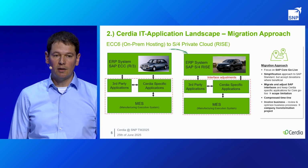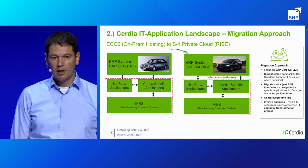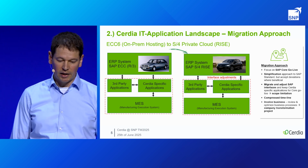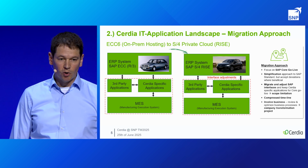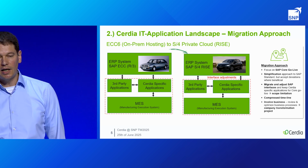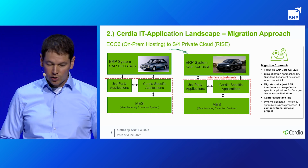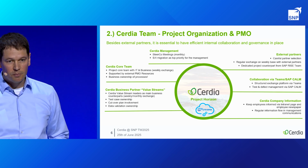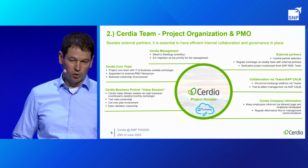Last but not least, we involved our business because we always considered this journey as a company transformation project. It was not a pure IT migration. And when I prepared this presentation, I spoke with our SAP project manager, Matthias, and he asked me to explain a bit our project organization and PMO scope, because in his opinion, this was also one key of our success, because we had a very organized and structured organization for this project journey.